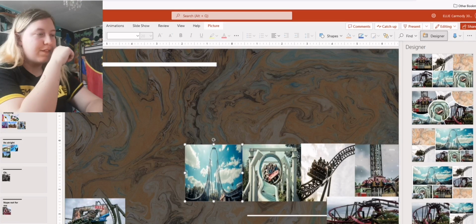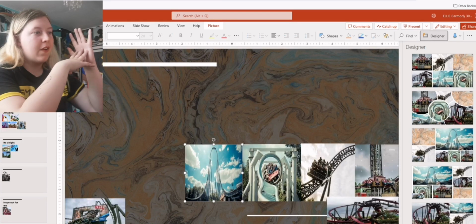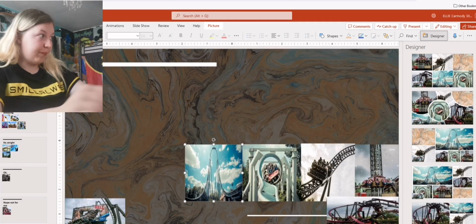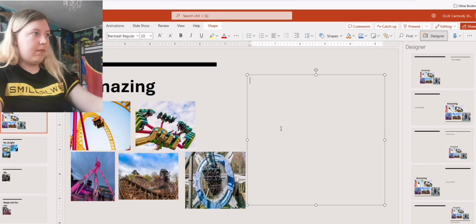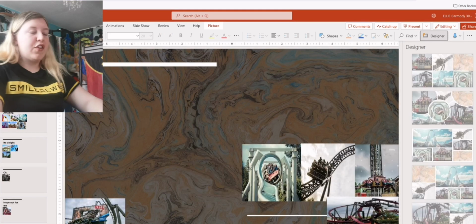But Stealth is so fun. If you get front row on it, it's so much better. I swear, the second and third row of Stealth is okay, but when you get front, it is so scary. But I love it for that reason. So I'm going to put Stealth in the amazing tier. There it goes.